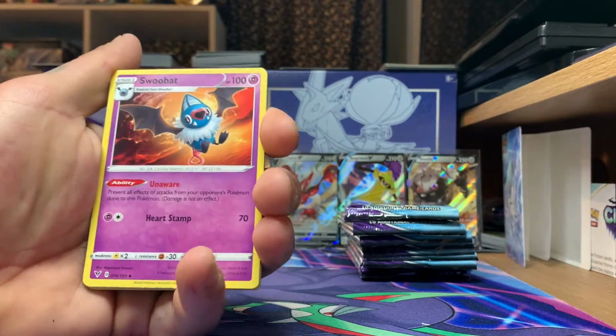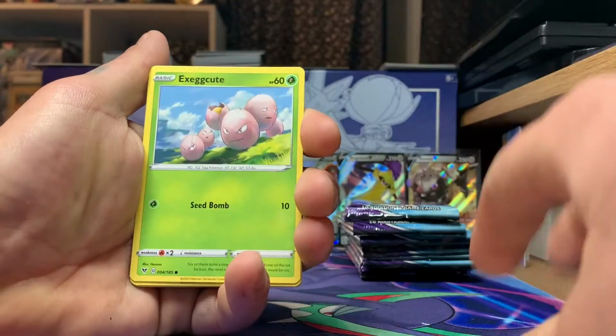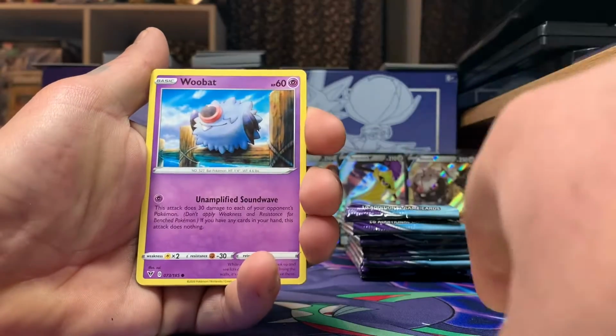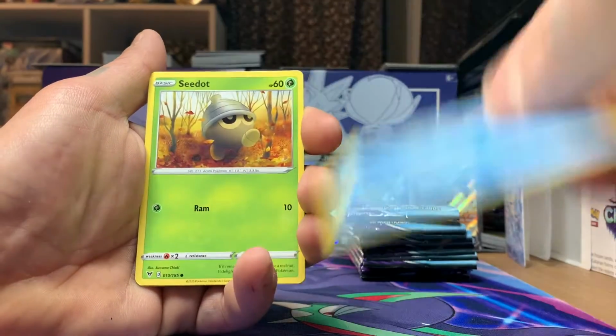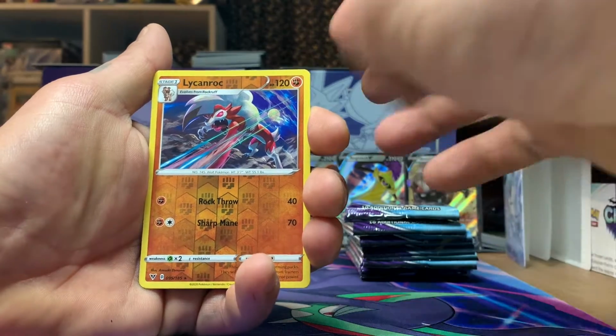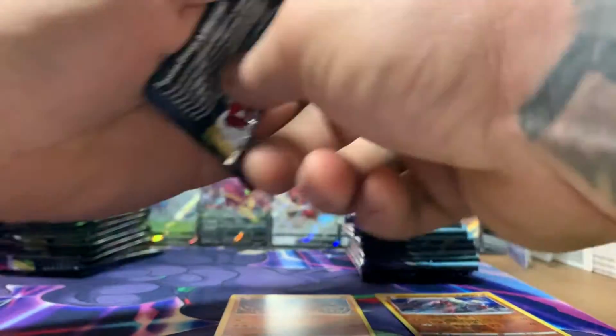Swoobat, Excadrill, Magcargo. Eevee with a meteor shower. Woobat, the evolution spray, Barraskewda, Lycanroc reverse rare, let's go, and a Mudsdale. Okay, I see you there, Mudsdale, looking all angry.